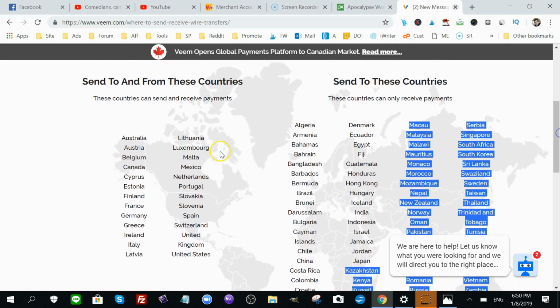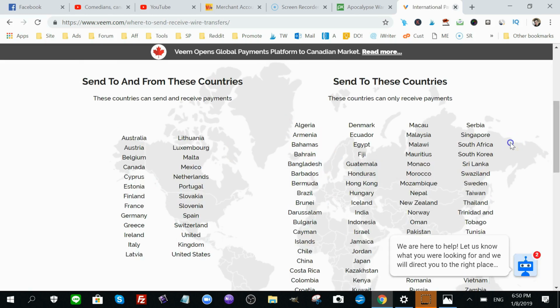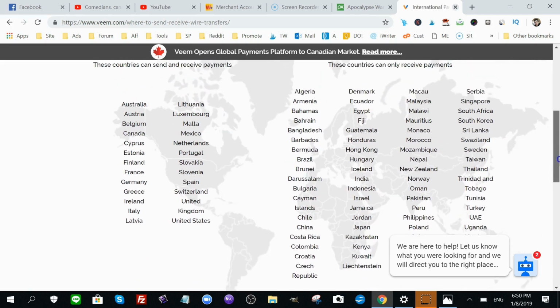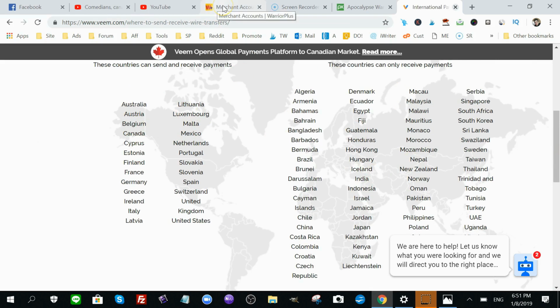So these countries here can receive and send. These countries here can only receive. If you're an affiliate, you don't have to worry about sending, you just have to worry about receiving. So if you're in any of these countries, then you're okay with Veem. You can get your Warrior Plus payments sent directly to your bank account.